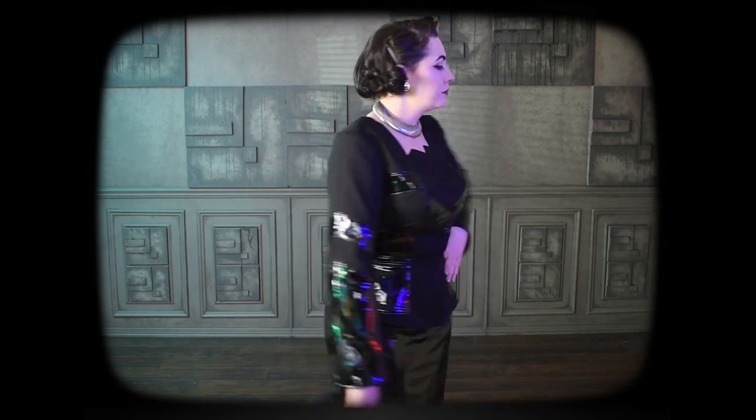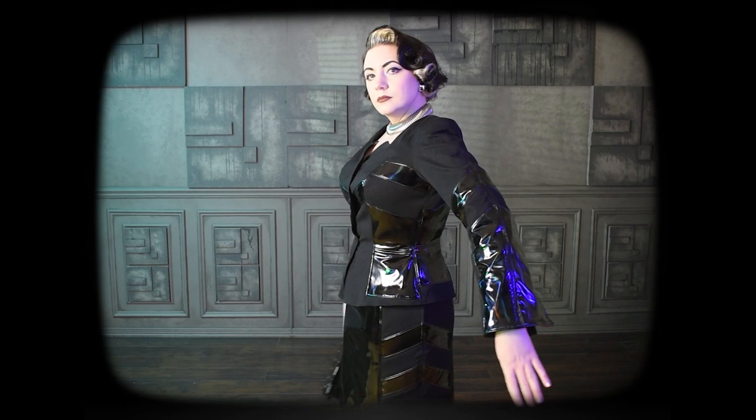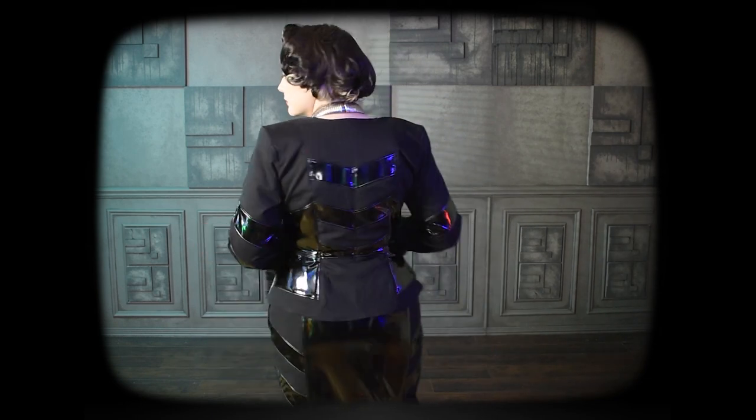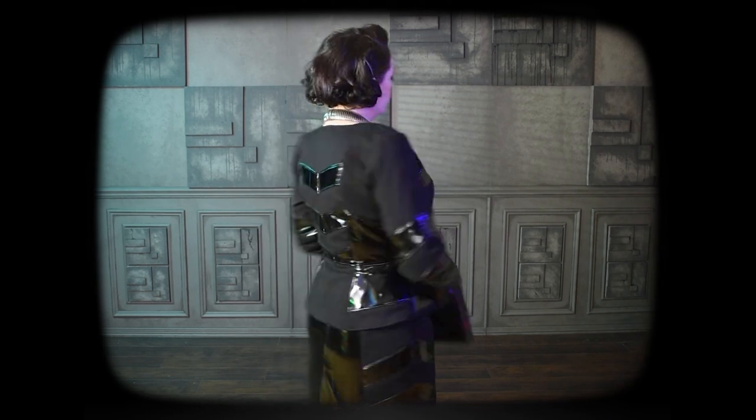If I had made this with like a black suiting, I think it would be even better, but it is still very fun. I still very much like the design and like all the chevroning down the back and things like that. It's just a little bit of a weird, like, heavy fabric. It makes me feel like I'm wearing a suit of armor when I have it on, which isn't the worst thing.